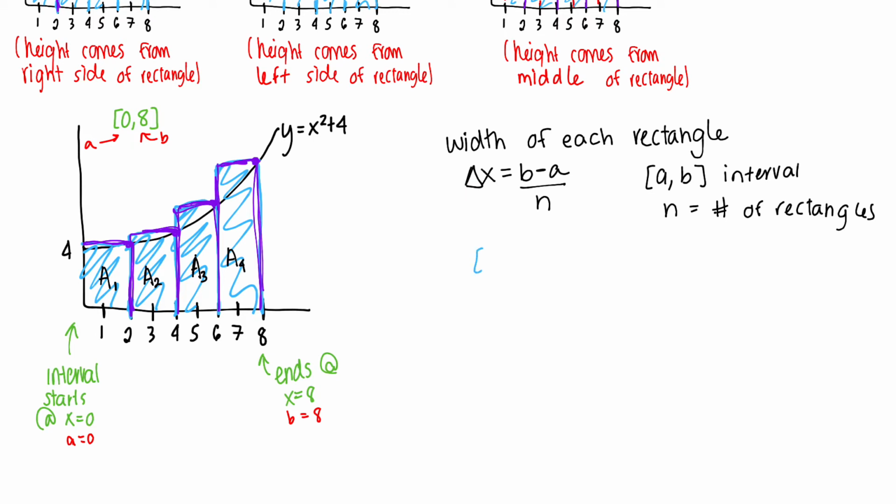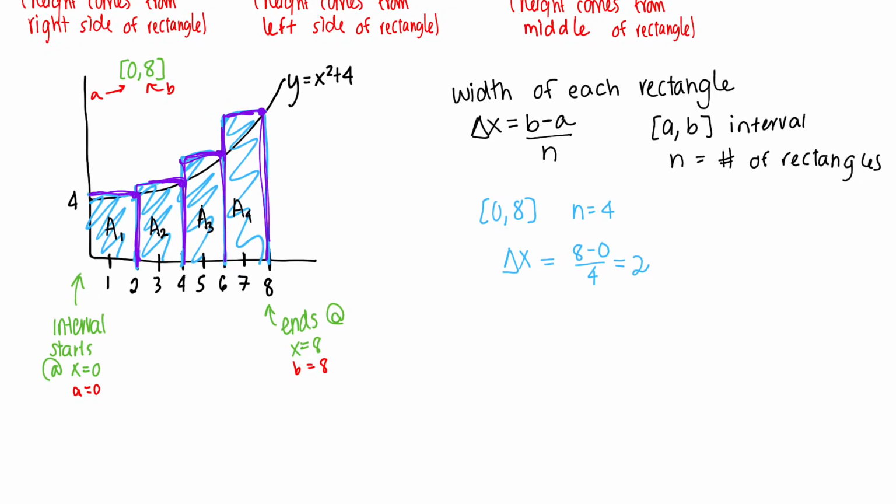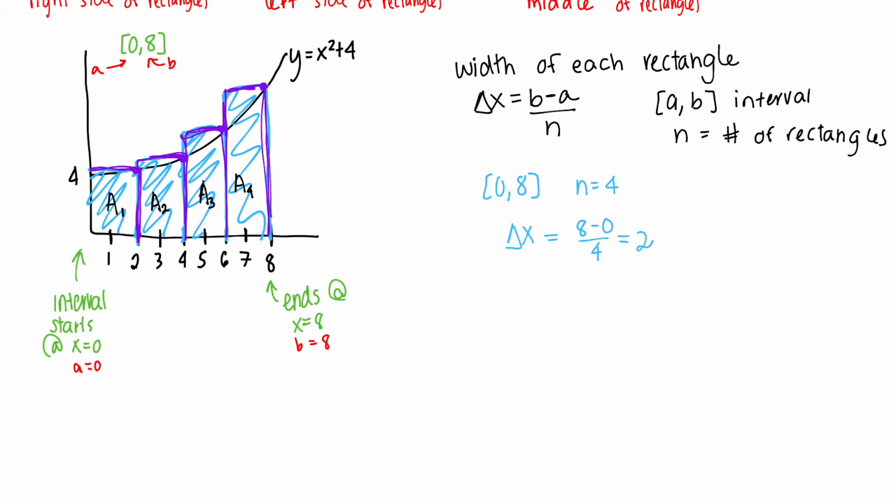In our particular case here, we're from 0 to 8, and we have 4 rectangles. So our delta x value is 8 minus 0 over 4, which is 2. Right, we are formalizing this idea so that we can use it in any case whatsoever. Now what we're doing to find the height in the right-hand endpoint case, to find the height of each rectangle, we're going to plug the right value into the function.